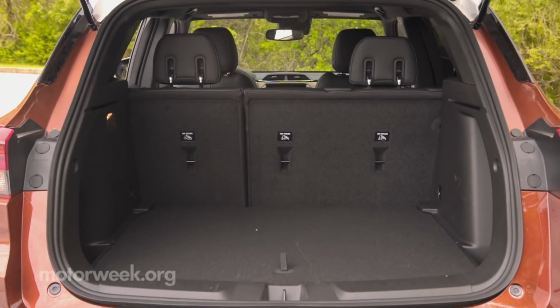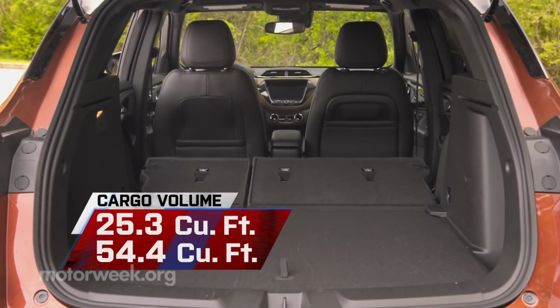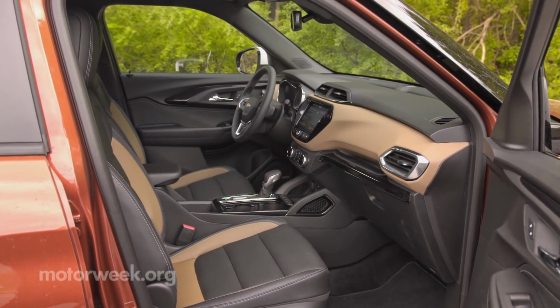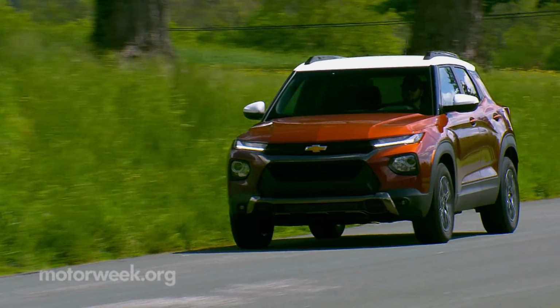If that involves lots of gear, they'll find a good 25.3 cubic feet of cargo space, expanding to 54.4 with rear seatbacks folded. The front passenger seat also folds flat to allow for longer items. Towing capacity is limited to just 1,000 pounds.